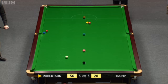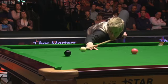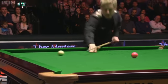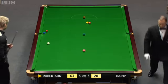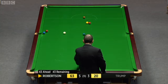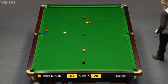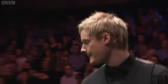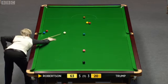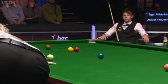Puts pressure on your opponent, but it was Neil Robertson who got off to the better start in this match today. But I'm going to hand it to the Australian. 63. He's played really well. And just this red that's lying next to the yellow, and it'll mean Judd Trump will need snookers.